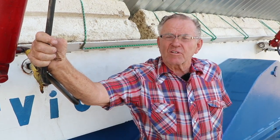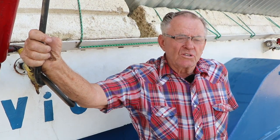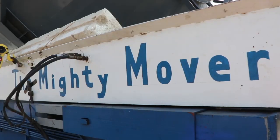Smith, the president of A.O. Smith, and said, does anybody move them in one piece? And he says, no way, don't even try it. Grotte took that as a challenge and built his silo mover that they dubbed the Mighty Mover.